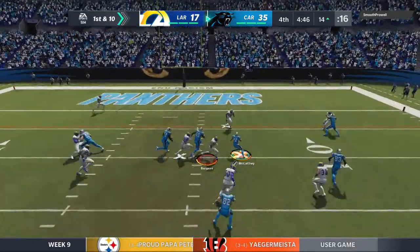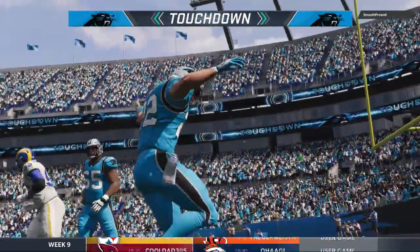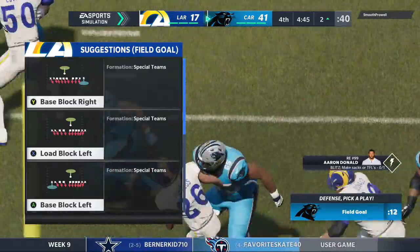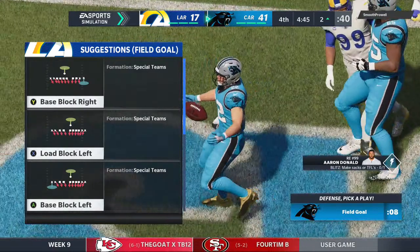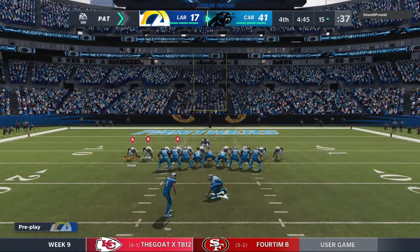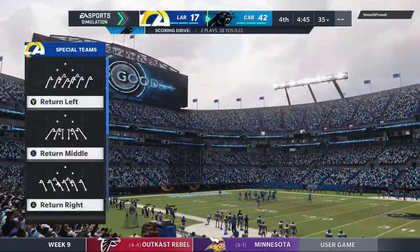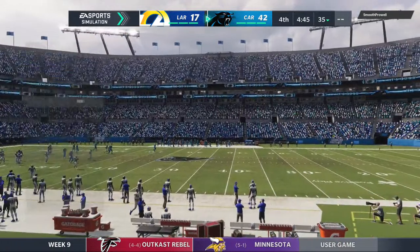On 1st down, this is McCaffrey. And he'll take this into the end zone. Touchdown, Carolina. McCaffrey with touchdown number 8 on the year. And the Panthers use the short field to their advantage as they cash in for 6. Now Joey Sly for the point after. And they open the lead up now to 25 points. Makes the score Panthers 42, Rams 17.